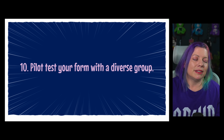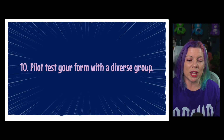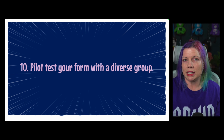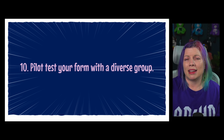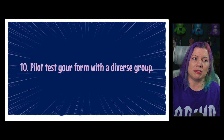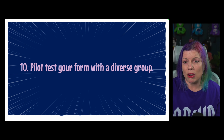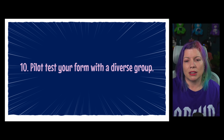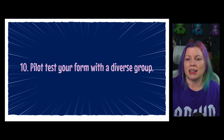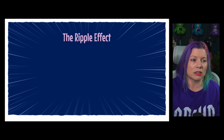And of course, what is super important, as user experience designers, as software people, we know in our heart of hearts, we have to test things. Before rolling out your form, test it with a diverse group of users. Get feedback from people with different backgrounds, just to see if any of the questions you've come up with are unclear, are culturally biased, or unnecessarily restrictive. It needs to be intuitive. It needs to be unbiased. Everybody needs to feel comfortable filling it out. Otherwise, you're just not going to get the sampling of data that you want.